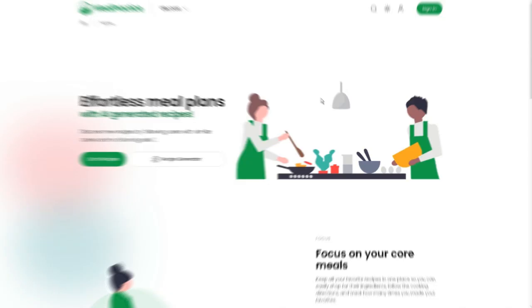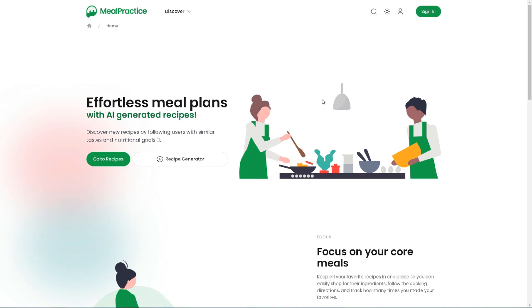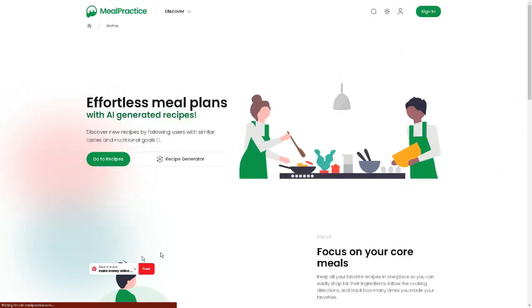Step 1. Generate a recipe with Meal Practice. Let's explore the first step of our money-making process, which involves generating an outstanding recipe using Meal Practice. Firstly, visit the fantastic website mealpractice.com. You'll find a green sign-in button at the top right corner.